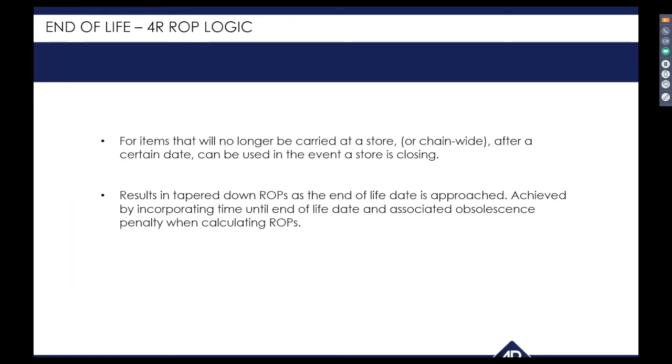The next feature is end of life. For this logic, 4R's algorithm will consider the end of life date for when an item will no longer be carried in a store, or it can be used in the event a store is closing. When an end of life date is known, the reorder points will taper down as that date is approached.